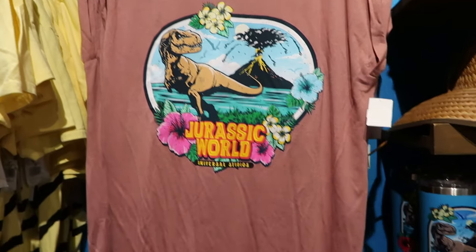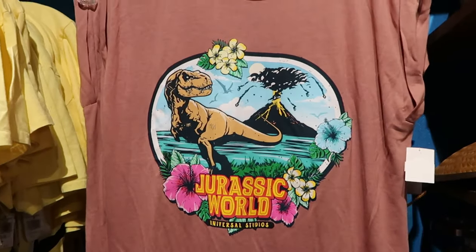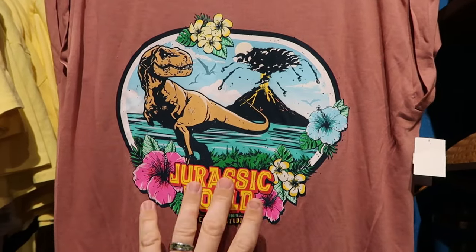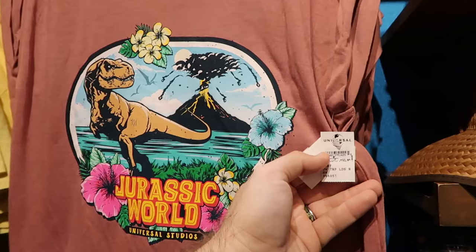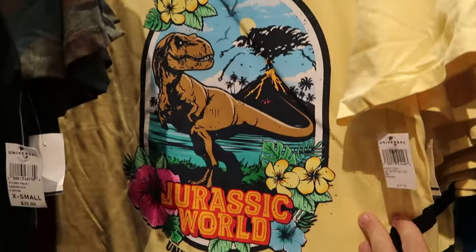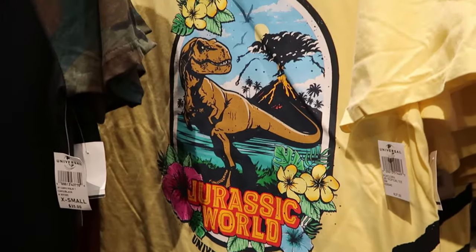I do like how they had all of that drinkware that I just showed you, but they do also have some adult-sized t-shirts. This is a very thin material, a women's shirt, Jurassic World, Universal Studios. I'm not seeing the price though. Let's see here, $37 for that. And then right next door is another graphic t-shirt. Actually has like big claw marks going down the side for $27.